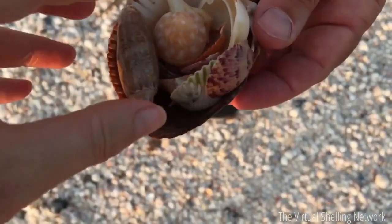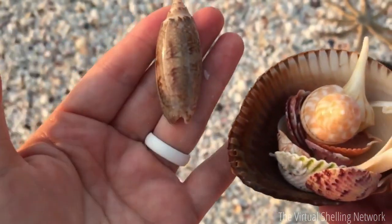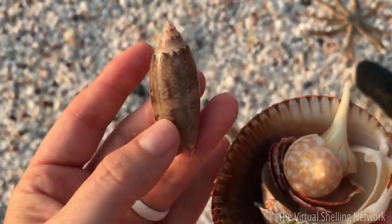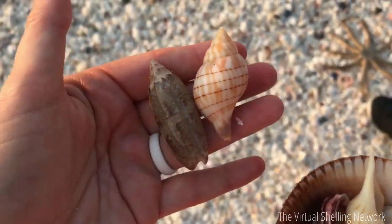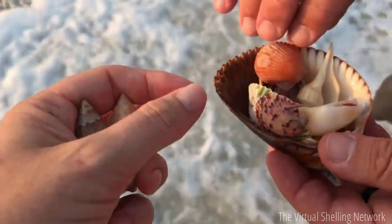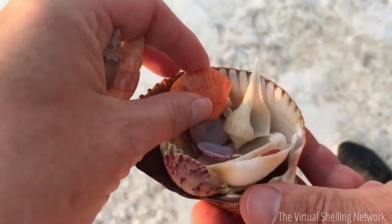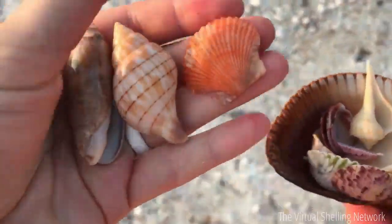Okay, look, husband found some awesome shells today. He always does. Look at that beautiful olive. Look at the point on that. He found a beautiful tulip. Check out that beautiful white banded tulip. Woo! And a gorgeous orange scallop. Look at the color on that scallop.